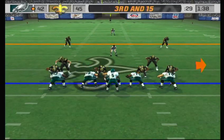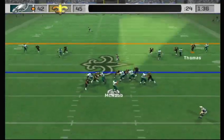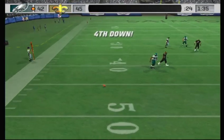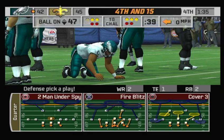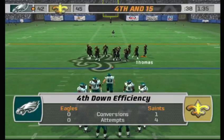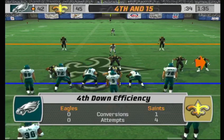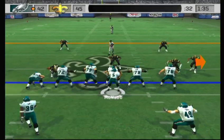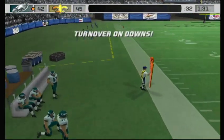The Saints come out in a nickel pack. The blitz is on with the pass. This one falls incomplete. He somehow got that pass off. The play didn't work because the quarterback's timing and balance was off. When he starts to feel pressure, he gets a little nervous, and he has to get rid of the ball. Like the pass here, needing a big fourth down conversion.